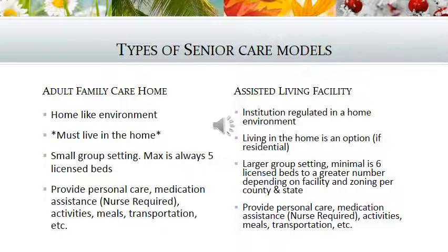Now, with the adult family care home, it is a home-like environment. Both of them, the adult family care home and the assisted living, are home-like environments. The difference is the adult family care home can only go up to a certain amount of beds that can be licensed. So it is a smaller scale when it comes to home-like environment. And an assisted living facility can go up to however many beds the location is licensed or zoned for.